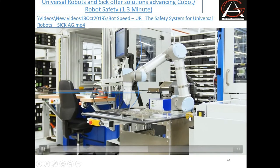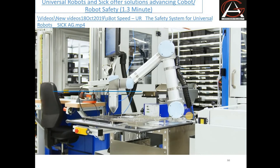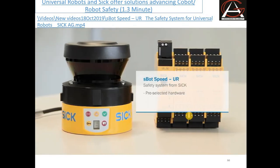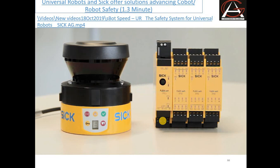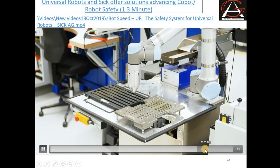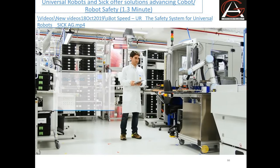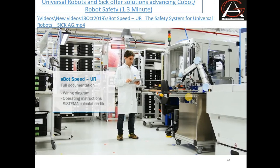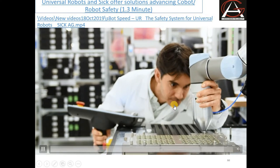Sppl UR is a safety system specifically designed for use with Universal Robots. The system consists of the right hardware, pre-selected for maximum performance, and a safety logic optimized for Universal Robots and ready for installation with FlexiSoft safety controller. It comes with pre-configured safety functions such as reduced speed or automatic restart of the robot motion, and the full documentation for an easy integration. Sppl UR, safe productivity for your robot.